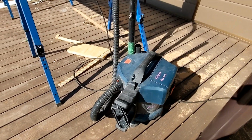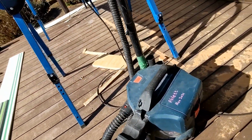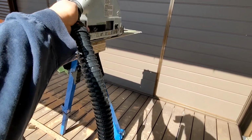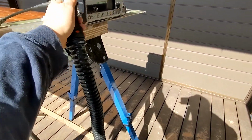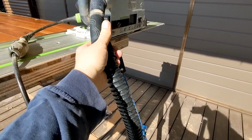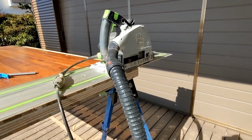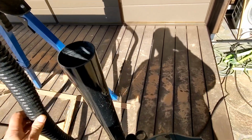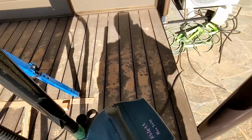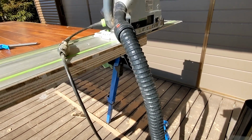But I just figured out today, on my last day here, after making all this mess that I gotta clean up, that the wand, or the end of the hose, for the Bosch thing, fits right into my Festool track saw. Like friction fit, perfect. The hose is a bit short for some things. I'd maybe have to get a longer one. I think they sell a longer one. But yeah, that's hilarious. Anyways, back to work.